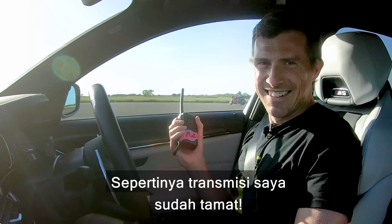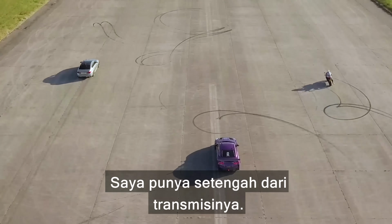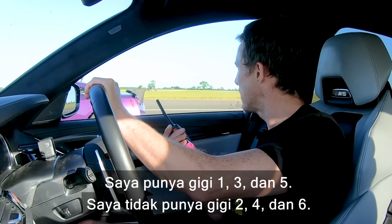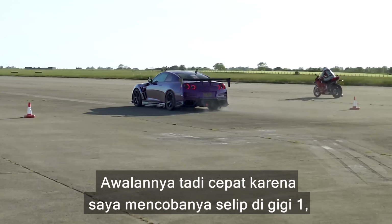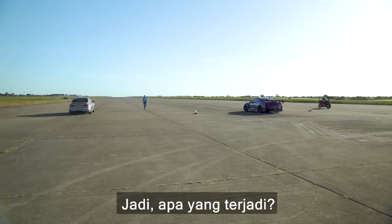My gearbox has gone properly. You heard it. Your gearbox is gone. Listen, we've got half the gearbox, right? So I've still got first, third, and fifth gear. I haven't got second, fourth, and sixth. So did it actually launch? Bogged straight away because it tried to spin in first, tried to find second, couldn't because I lost even gears. So then what exactly happened?